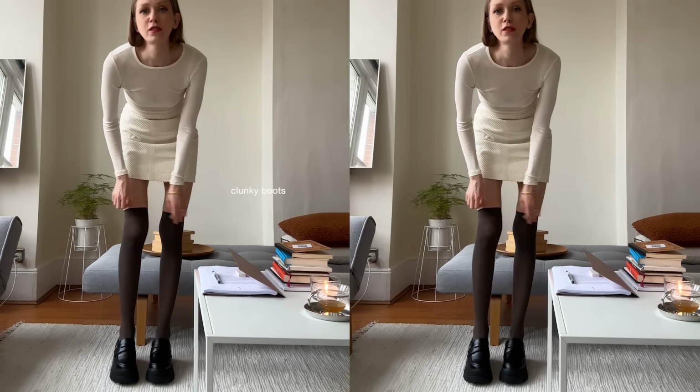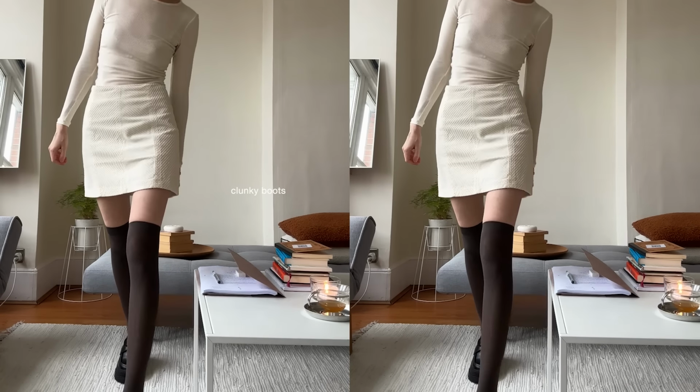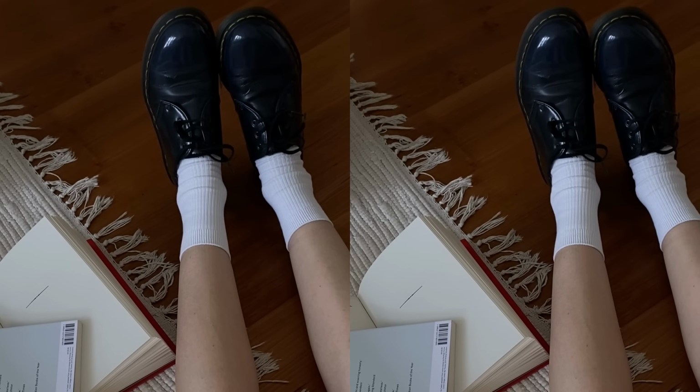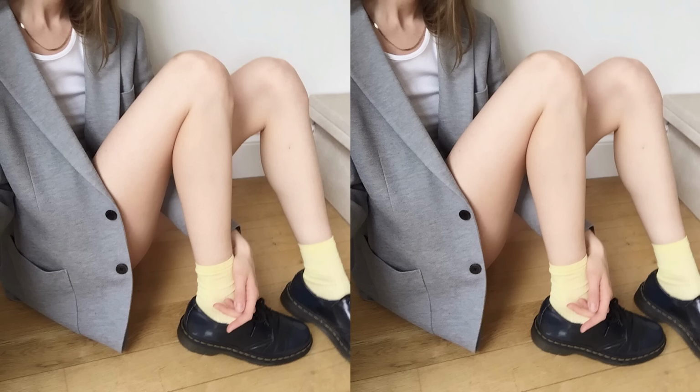Another item that stands the 2, 5, or even 10-year test is the clunky boot. Low top or high top, they're both good in my book. And of course, they're the number one model to go for if you want timeless and classic and high quality. It's the Docs, of course. And the beautiful thing about Doc Martens is that they have a vegan range, really high quality, really beautiful.